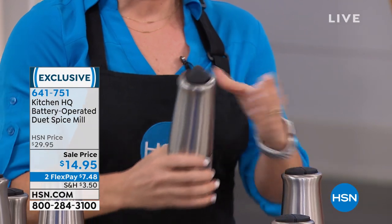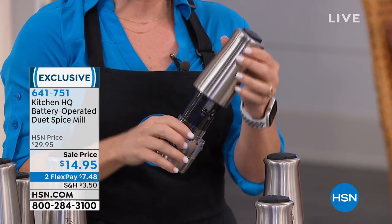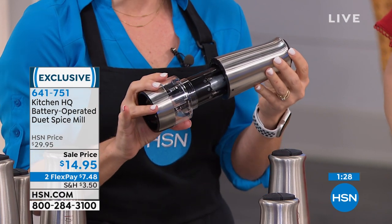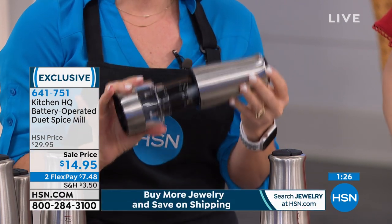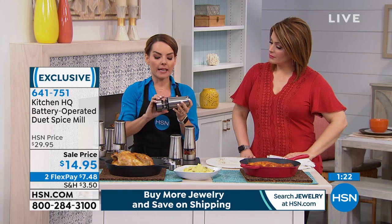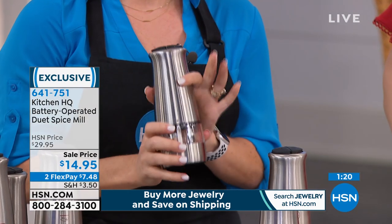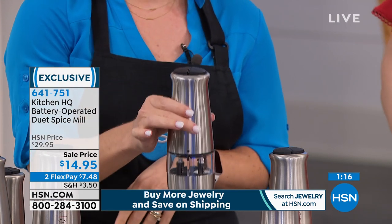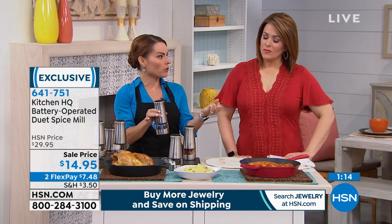It runs on batteries. So what I do love about that is some of these guys come with chargers now. Yeah. But that means it has to live in one particular area. And that means every time you need this, you need to go to the charging area, wherever you've decided that is, to get it. Because this runs on batteries, this is great for those times when the power's out. This is great for those times when you wanna just keep it on the outside table or on the dining room table, so it's always there.